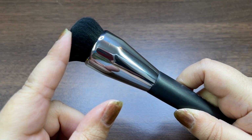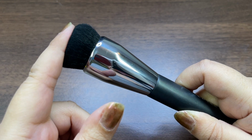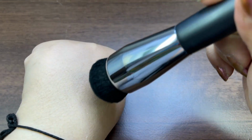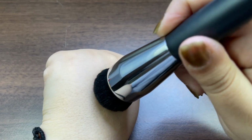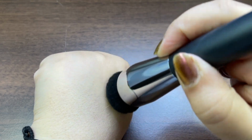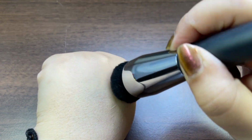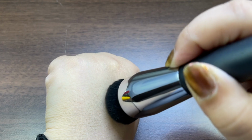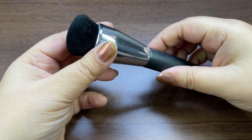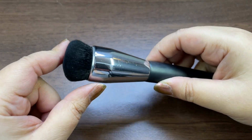You can barely move it. It's almost like velvet, you know. So this is fantastic for application of product, like when you put foundation, just dab it on like this and then buff. So you can lightly buff the foundation and it gives a super smooth blend. So it's a very cool brush. You just need to work a little hard.